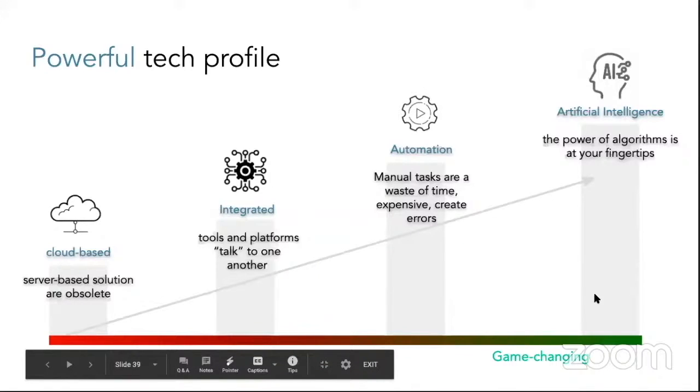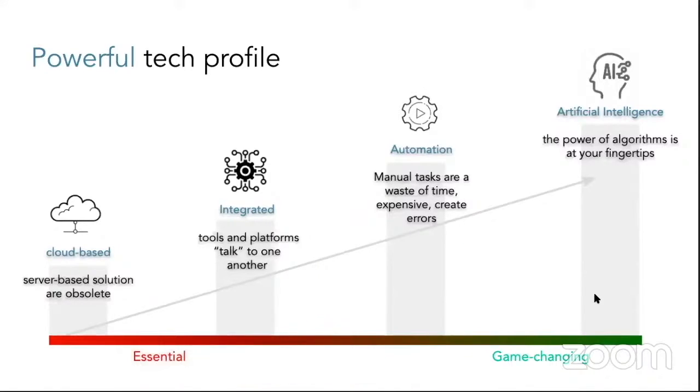Well, what is a strong tech profile? Well, first of all, I think we all can agree that nowadays solutions need to be cloud-based. I know that a lot of organizations with a server-based solution can VPN to their computer and access their database. Certainly an option, but not optimal.